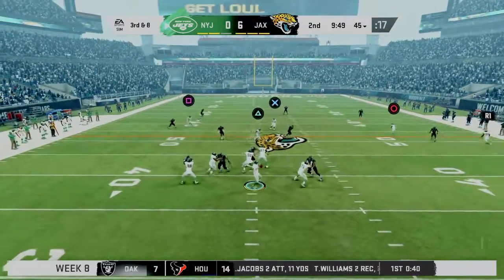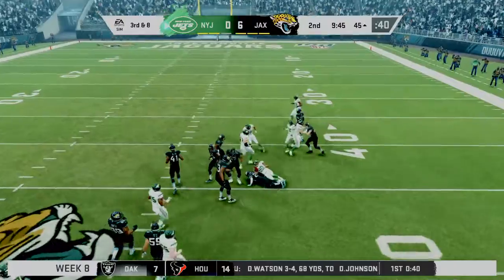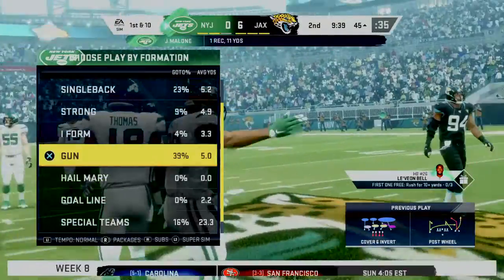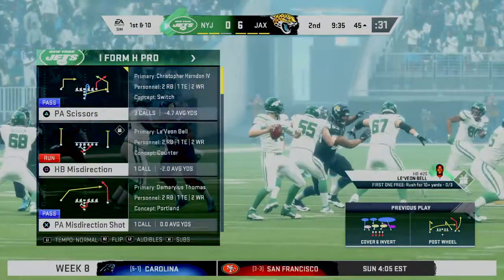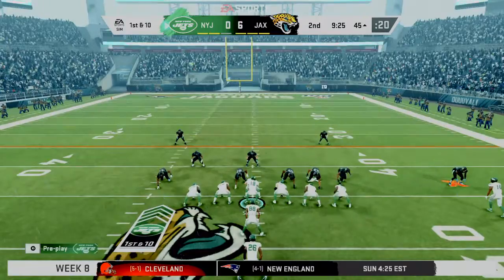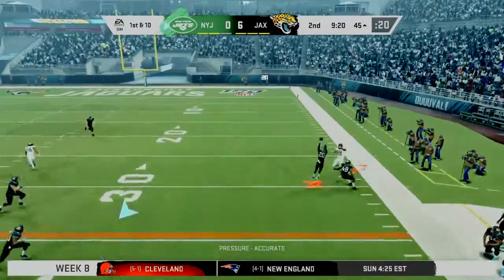Out of the gun, Simeon. Open man there is Malone. And he'll be taken down across the 50 at the 45, and it'll be territory. It'll go as a gain of 11 and a Jets 1st down. Did you see that route the way that I did? I thought he was trying to get deep. Yeah, that wasn't the first option. No, it came off of that guy, the deep guy, and came underneath on the drag, completed it very well.